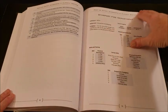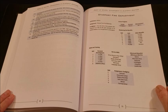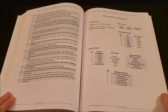And speaking of Chicago Fire, Starport Fire Department. You are a firefighter aboard a Starport. That's pretty cool. And Starport Security, Mr. Garibaldi. Why not?